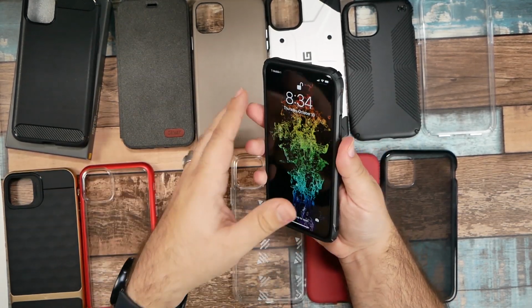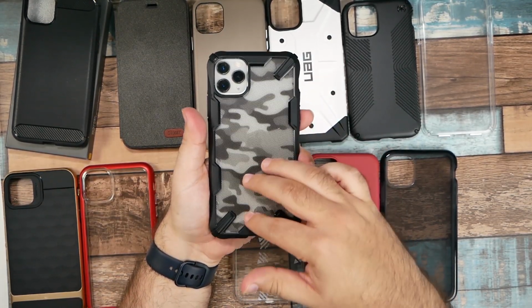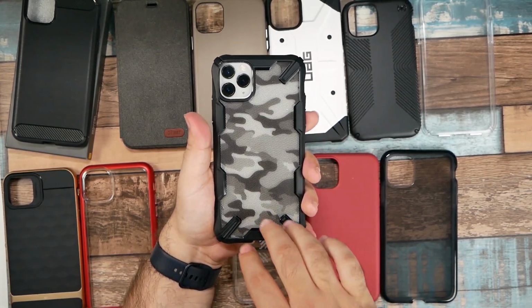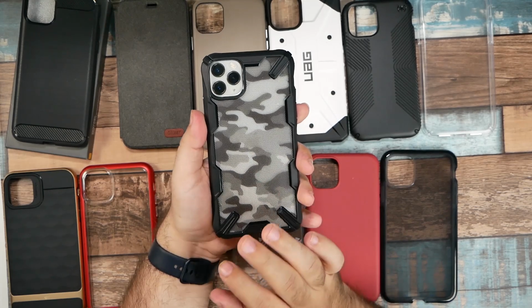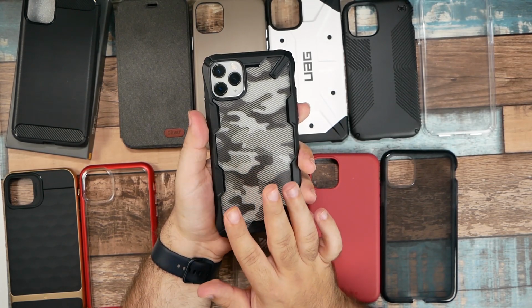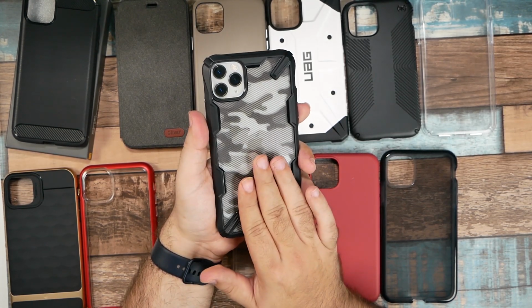And I mean, this is, to me, one of the best kind of phones. Now, you can get it in non-camo, so this will just be clear. So if you want to show off your phone, but still have really good protection all the way around your phone, I always have at least one phone with this case on. I'm a big fan of this kind of case.